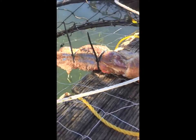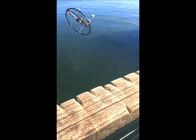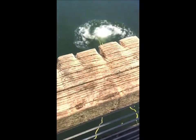So once these come frozen at the Harry's Bait and Tackle, here we go. Once they get water, come back out there.